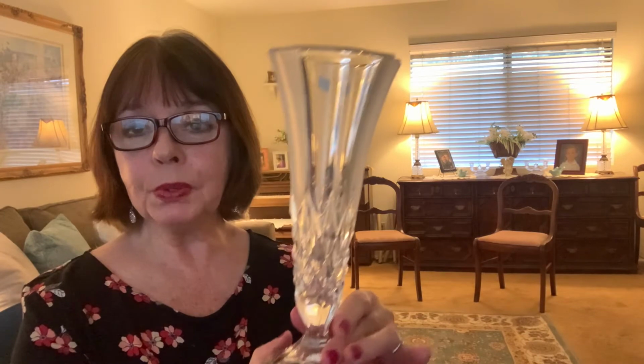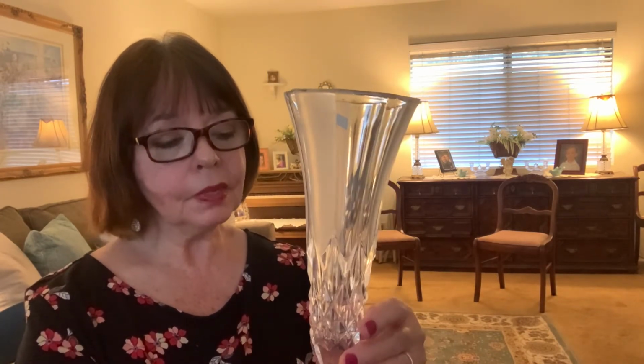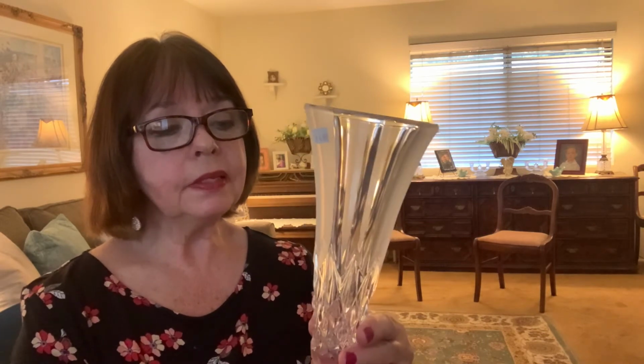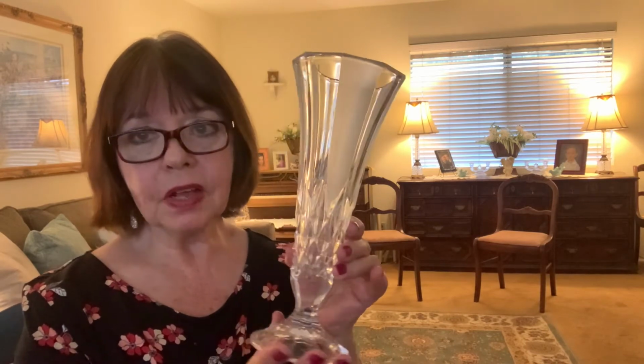I just thought it was a beautiful crystal vase. And again, I was looking for the markings on this, and I looked and looked and looked, and I couldn't see any markings on it. But I decided that I was going to purchase it because the price was $4.99, $5. And I thought, for $5, this is just so pretty, so beautiful. And it's in perfect condition. There's nothing, no chips, nothing.